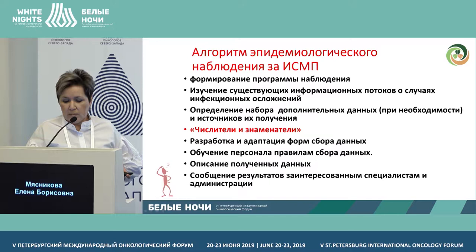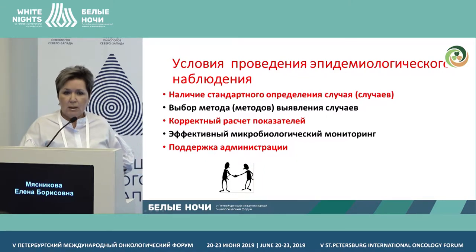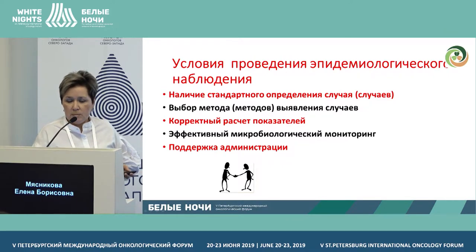The algorithm of epidemiological surveillance can be seen here. We're not going to discuss it in detail, but the terms to conduct this work should be discussed. First of all, we need to understand that we have to have some special standards. What case is registered and what case should not be registered?